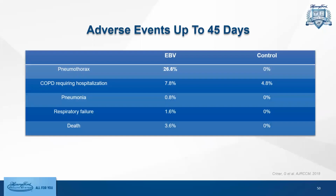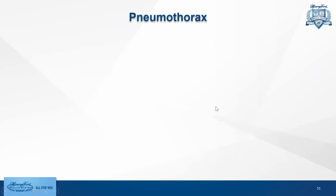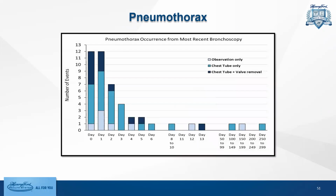Adverse events are important here because whenever you get patients with valves, this is what you might be running into. Pneumothorax is a big one. Exacerbation of COPD requiring hospitalization, post-obstructive pneumonia, and all of that. So pneumothorax is a very important thing after valve insertion. If you take a look here, the majority of pneumothoraces occurred within the first 3 days.